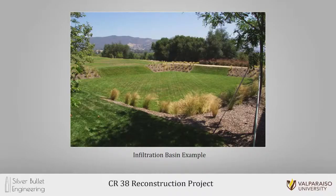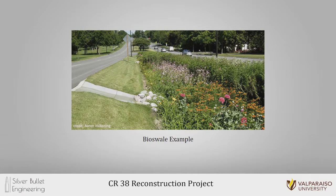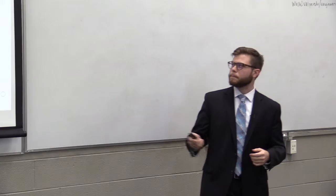Here's a little picture of that in case you wanted to get an idea of what that looks like in real life. So our bioswales are designed to handle runoff flows from the roadway and contributing watershed. The thriving vegetation within these is necessary for treatment benefits. And as I said, this aids us in treatment and infiltration benefits much more than if you had a concrete channel or something that you were just throwing this runoff straight through towards an infiltration basin. And here's a picture of that next to a roadway.